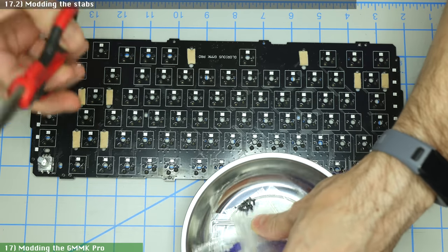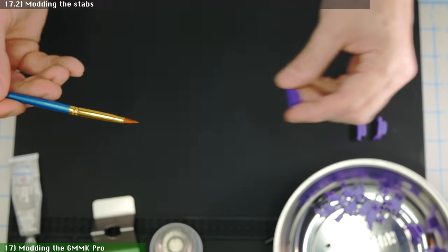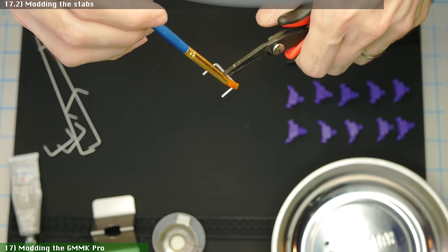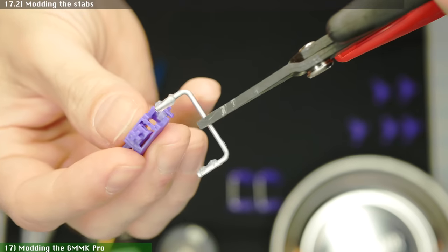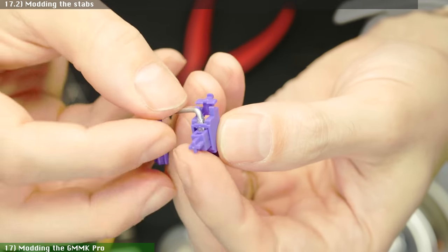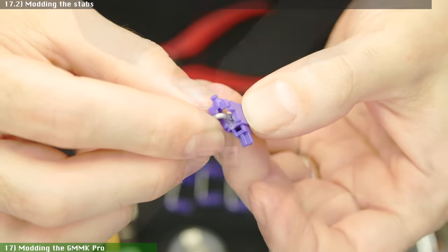Since I had band-aided the PCB area under the stabs housing already, here I just lubed the stems and the wire with my usual mix of Krytox 205 grade 2 grease and 105 oil, and then dunk the tips of the wires in Permatex dielectric grease. No need to clip these stabs, since they already come pre-clipped.